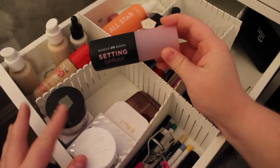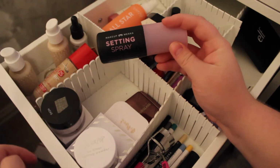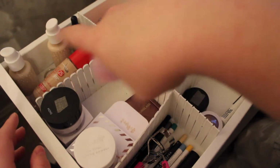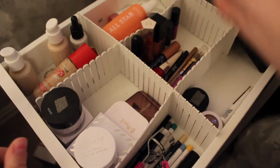Another setting spray. This is from Makeup Mecca. I like this one a lot. The only reason I picked it is because I mainly want to try the Colourpop one with all of the things in there, but just in case I don't like it, I want to have something that I know I like, and I like this one quite a lot.